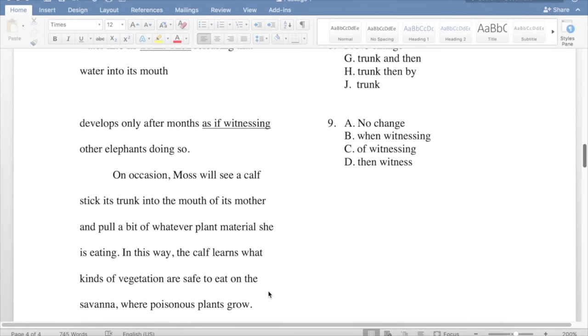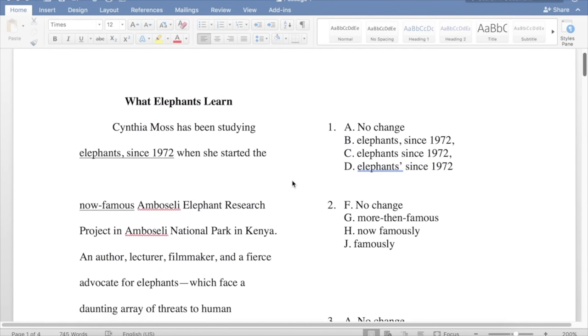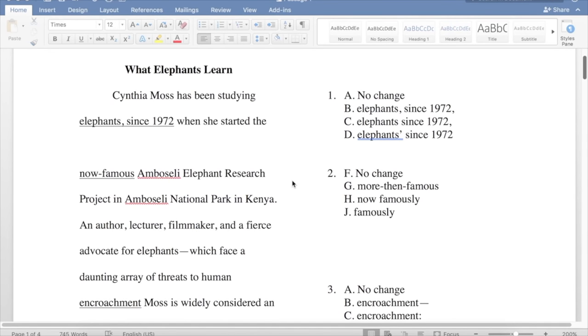So hopefully you've read through the passage and have gotten a chance to answer the questions. Alright, so let's start with number one. I'm going to read the sentence here. Cynthia Moss has been studying elephants since 1972 when she started the now famous Amboseli Elephant Research Project in Amboseli National Park in Kenya. So, question one. Let's read through the answers here. We have no change, elephants since 1972, elephants since 1972, or elephants since 1972.